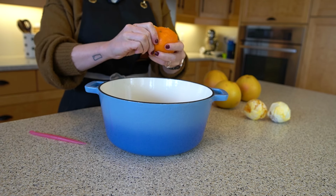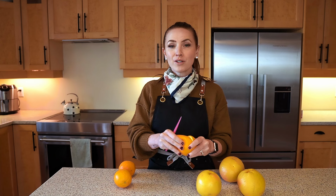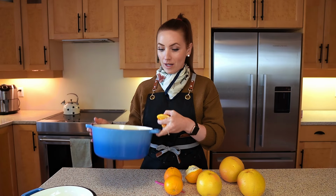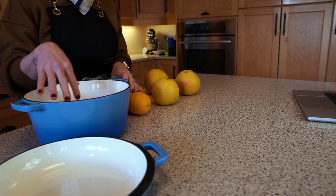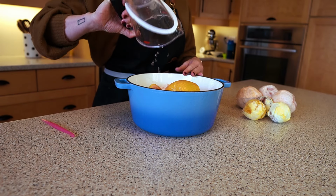So we have 3 oranges and 3 grapefruits, and we wanna peel all of this fruit. You can peel them with your hands. Grapefruits are actually really easy to do like that. Or you can use a knife or an orange peeler, kind of like this one. Now, once you have your peelings, we're gonna place them inside of a pot. Once you have all the peelings in the pot, we're gonna add 3 cups of water to this.